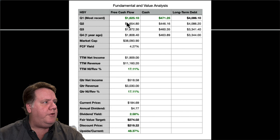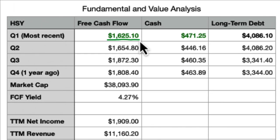The Hershey Company's free cash flow was about $1.6 billion over the last 12 months. That is a little bit of a decline over the past 4 quarters from $1.8 billion, as well as over the last 3 quarters when it was almost $1.9 billion. It's also just a little bit lower over the quarter prior from $1.65 billion. Seeing decreasing cash flow is generally a warning flag and something to be concerned about if all of the other fundamental metrics that we're going to be taking a look at are also showing similar signs of trouble.